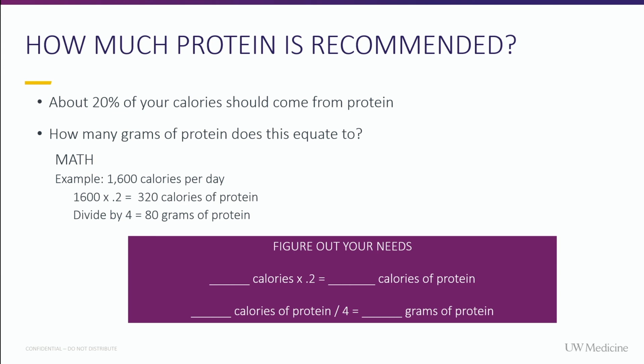20% of your calories from protein. So what does that equate to? Because a lot of times we're not talking in terms of calories worth of protein.